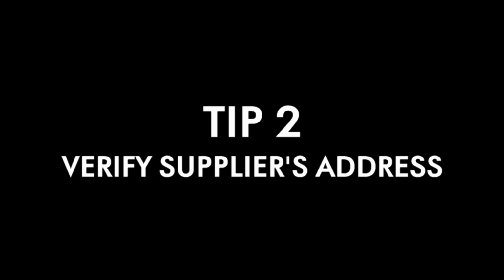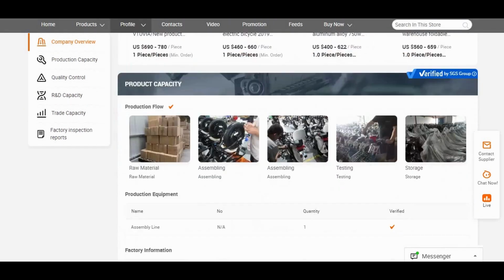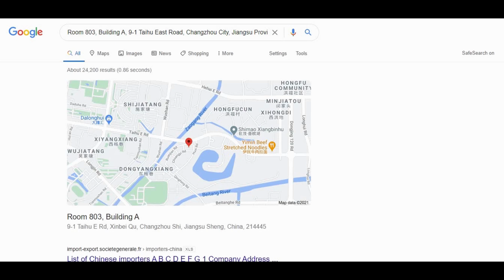Verify your supplier's business address. Once you've found your perfect e-bike, it's time to see if the supplier is real. Time to put on that stalker hat of yours and investigate. Find their address in the company profile tab. Google it. Search it on the map.